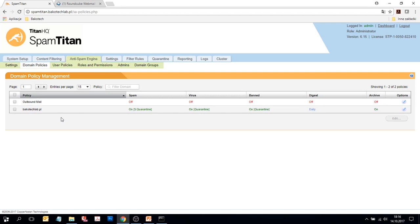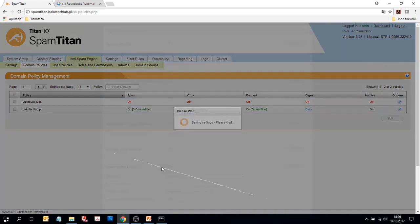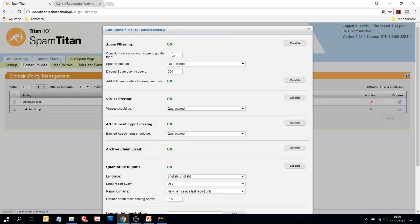Each of spam, virus and banned attachment checking may be enabled or disabled on a per domain or per user basis. You can modify the default values in the policy later, but remember that SpamTitan comes out of the box with a more than 99.9% spam catch rate. For example, you can change the spam threshold, which is set by default to 5. This number can be increased or decreased depending on what settings you want.